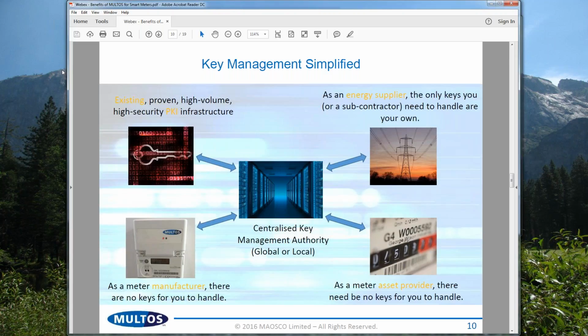As an energy supplier, the only keys you need to handle are those related to your applications, whether that be keys used for billing, prepayment, top-up, etc. The meter asset provider gives you a certificate to update the meters for the clients you have. Key management, application development, and personalization are all big topics. Thankfully, the MULTOS Consortium's membership includes many experts and vendors that can help you.